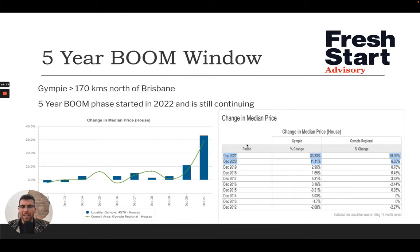So if people get in now, that's okay. You might get another 1 or 2 years of growth, but then it's going to slow down. You would rather have 5 years, because in those 5 years, you probably could have released 2 or 3 lots of equity from your investment property to buy other properties. Super important. It's something to look at long term, not short term. We want to make a calculated decision.